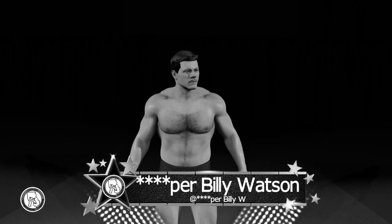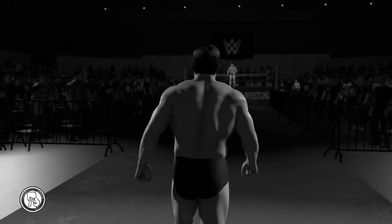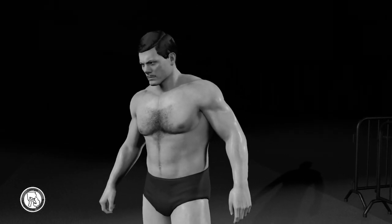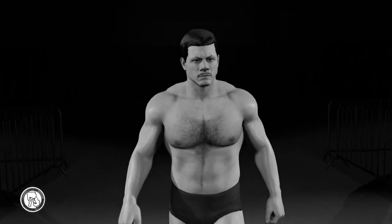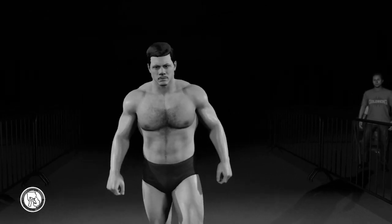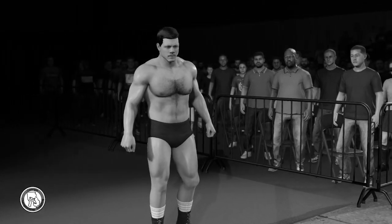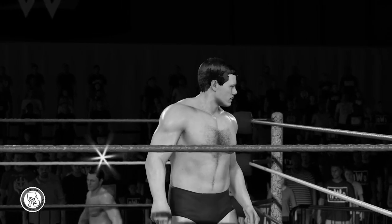And his opponent, from Toronto, Ontario, Canada, weighing in at 257 pounds, the superstar, Billy Watson. You are looking at some highly motivated competitors in this match, looking to steal the show and capture the attention of the entire WWE Universe. He's been demanding this match for quite some time, and now he is ready to compete.